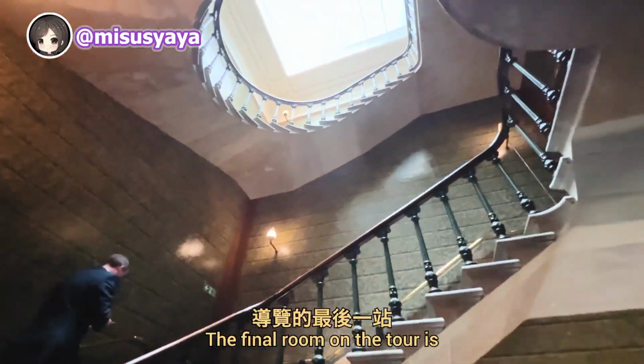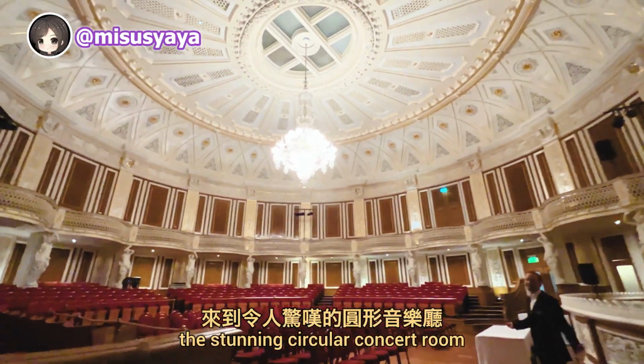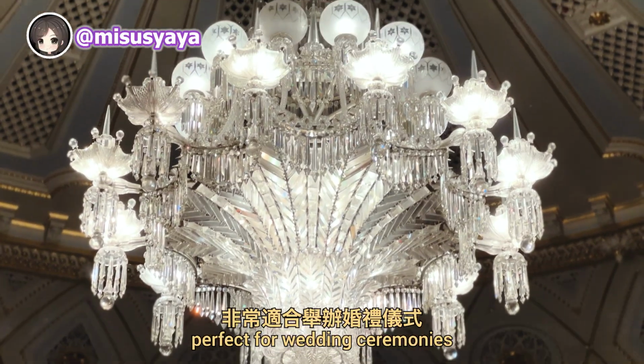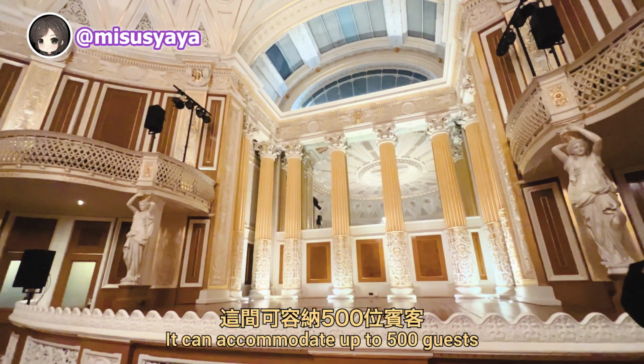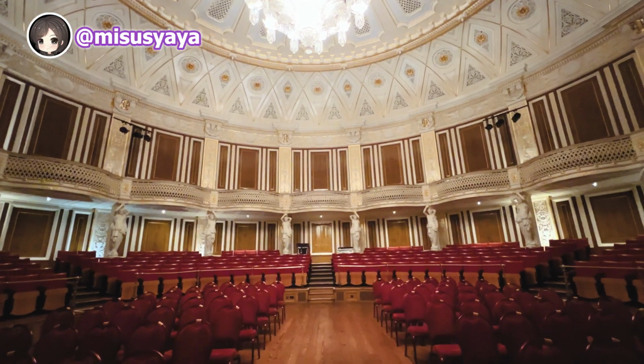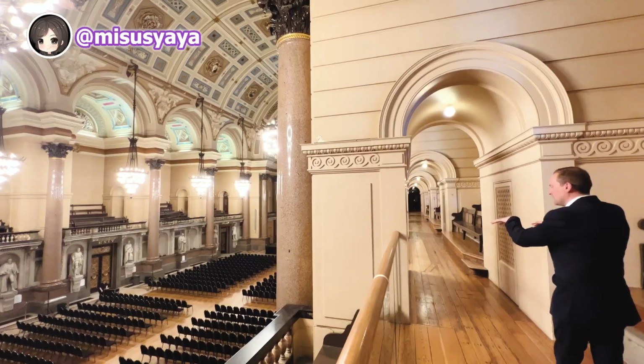The final room on the tour is the stunning circular concert room, with a romantic, luxurious atmosphere perfect for wedding ceremonies. It can accommodate up to 500 guests, with rental starting at £2,400 for a day. Again, not bad at all.